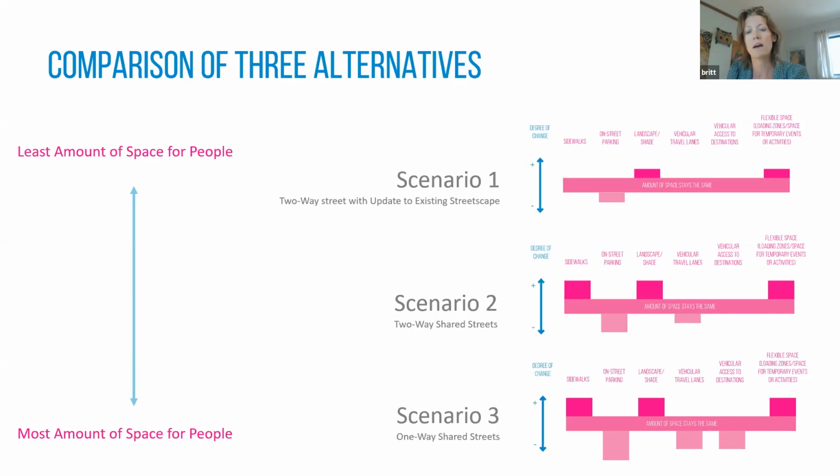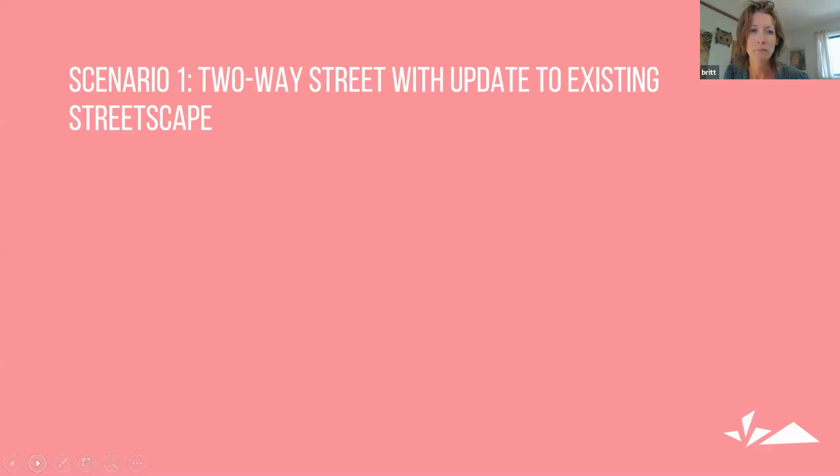As well as that, you can see on these diagrams there's a sacrifice between how much space we're providing for vehicles and how much space we're providing for people. The different interventions also require different changes, like moving curbs and changes to some of the traffic circulation. We'll dig deeper into that with each scenario, but we wanted to show everybody what that spectrum looked like. So with that, let's get into it and start talking about some of these concepts.